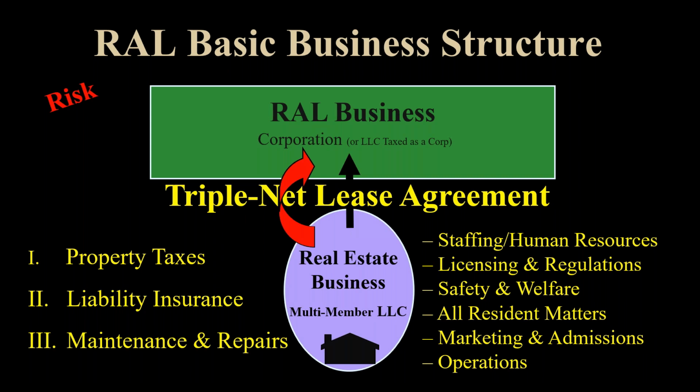Gene, talk to me about the lease agreement you have between your management company and your real estate businesses. Well, I keep it pretty simple. The lease itself is a 5-year term, and it's at a pretty high lease rate, so higher than fair market. And the reason for that is I get the write-off on the real estate in that entity, depreciation and even accelerated depreciation, and I get the write-off on the business side as a business expense.